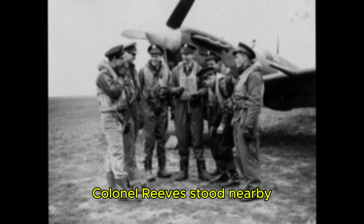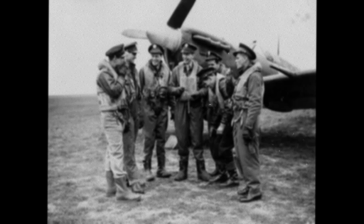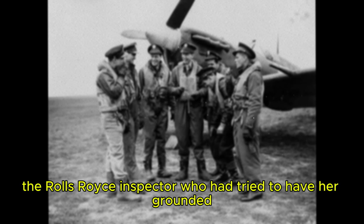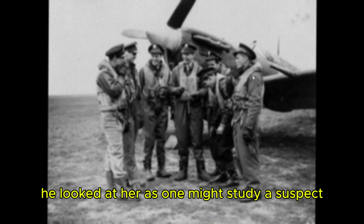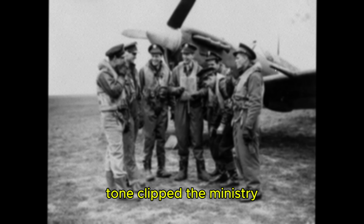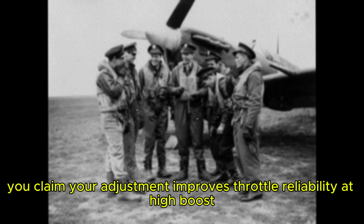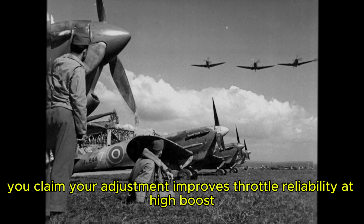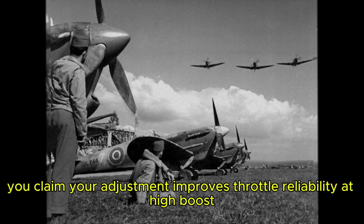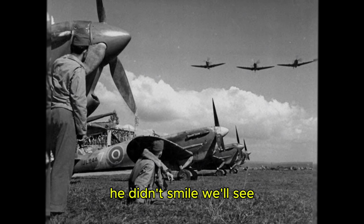Colonel Reeves stood nearby, looking more tired than usual, his greatcoat still wet from the drive. Kingsley was there too, the Rolls-Royce inspector who had tried to have her grounded. He looked at her as one might study a suspect, not a colleague. "Miss Moore," he said, tone clipped, "the ministry has authorized a supervised flight demonstration. You claim your adjustment improves throttle reliability at high boost." "I don't claim it, sir," she replied. "The pilots do." He didn't smile.